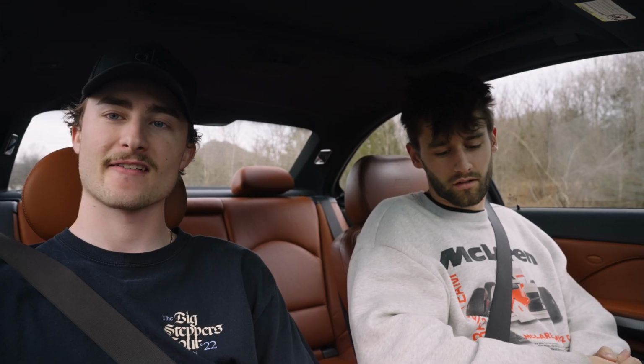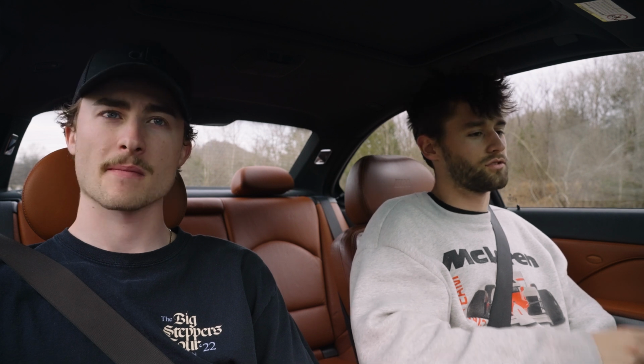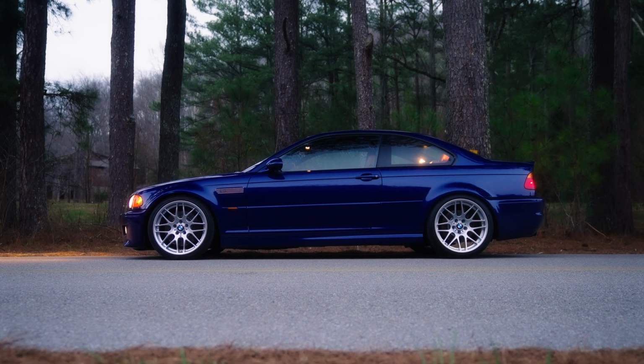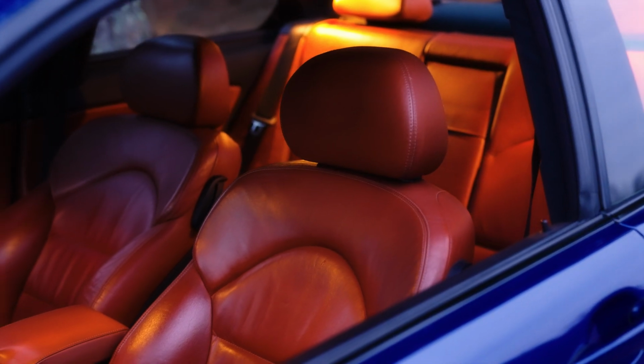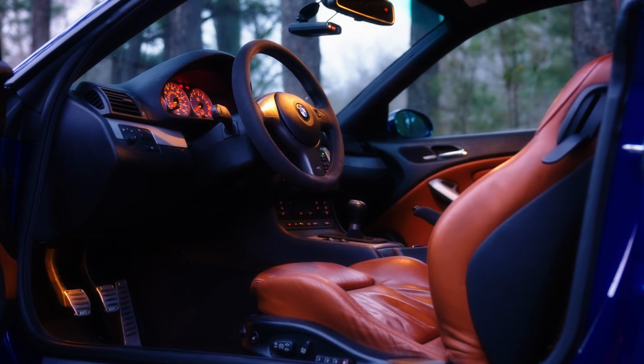What's up, guys? We are here today in Jonathan, my good friend's E46 M3 in Interlagos blue with cinnamon interior. We are going to be taking it out for a little rip today.